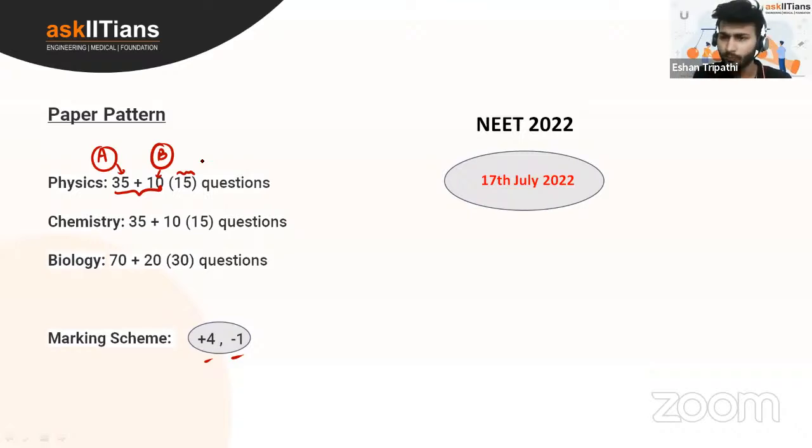So 5 questions you're supposed to skip, and make sure that you skip the right ones. Of course, you're going to read all the 15 questions in section B, and accordingly you're going to skip some of them, whichever you feel you are not very confident about, or where the calculation is going to be a bit more. Those questions we will skip, and the rest, the easy ones, we will attempt.